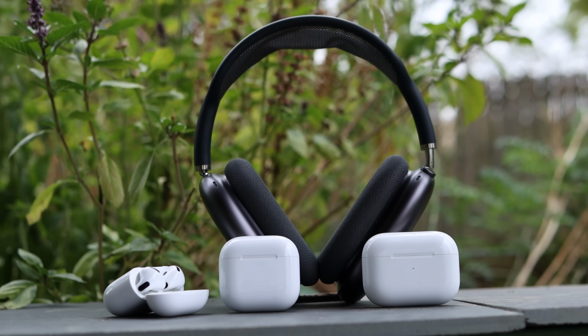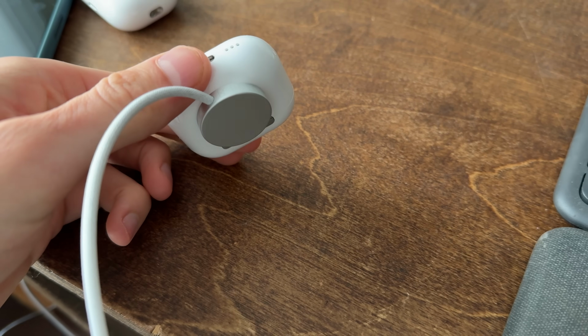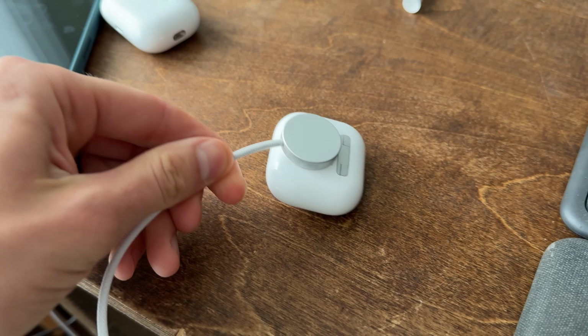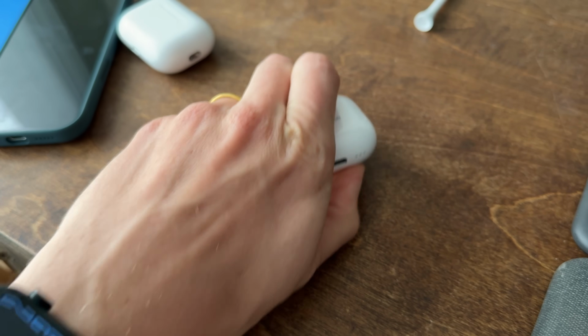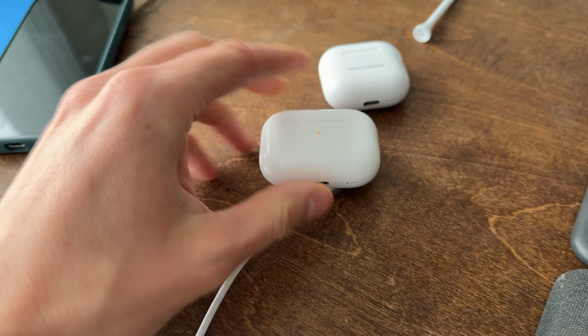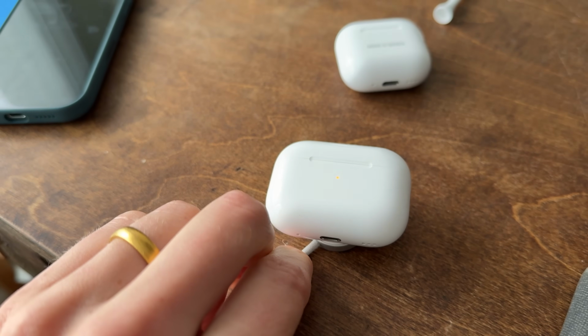That's a big benefit there. However, the charging methods are very different among them. Of course, they all start with USB Type-C, but the AirPods Max and the AirPods 4 only have USB Type-C. Once you go up to the AirPods 4 ANC, again, $50 more than the AirPods 4, you're getting wireless charging, and you're getting the ability to charge on an Apple Watch charger.